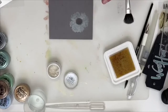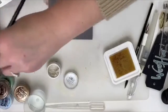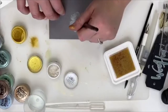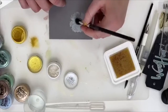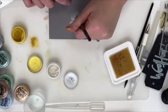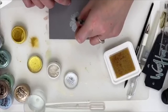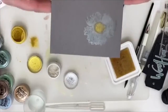And then you can pick a color for your center. I'm going to do Sunflower Sparkle for my center. I've got a lot, so I don't want, actually, I wish I had another. Okay, what I would do is I would do a fine brush, and not this one, but this one's wet. So I'm just gonna wing it. You would want to get just a fine brush on there so you just get your center covered. So that's pretty good. So you can see that right there.